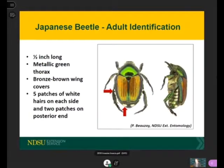It's a fairly easy insect to identify. First off, it's a beautiful insect. It's large, about a half inch long, with a metallic green prothorax, and the wing covers are a coppery bronze color. And the key to identification of this species is the white patches. There are five on the side and two on the posterior end, and those are unique to the Japanese beetle.